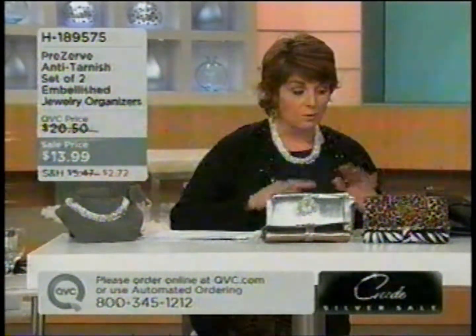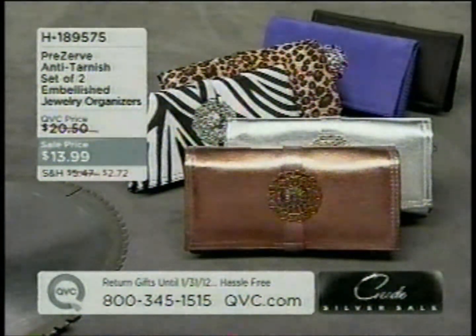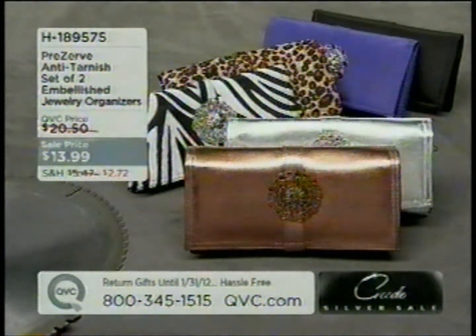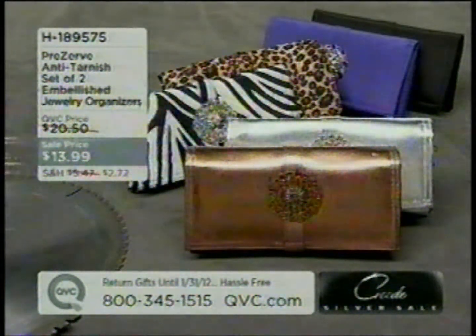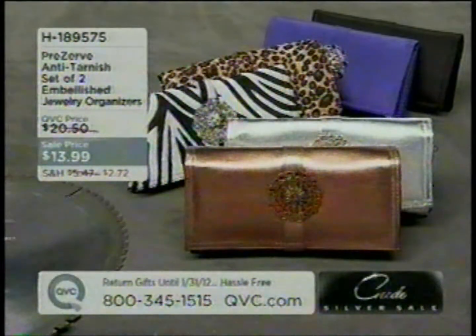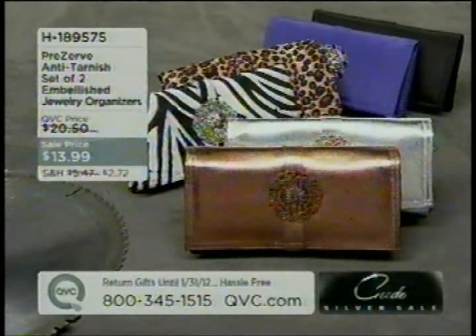Bye. Now listen, we started with 10,000 sets. There's 3,500 left, animal print only, $13.99. It's fun. It's kind of glitzy because of those little brooches on the front. It organizes your jewelry. It keeps it tarnish-free. That's H189575, and that's a sale price, so the price on those will go up after today.